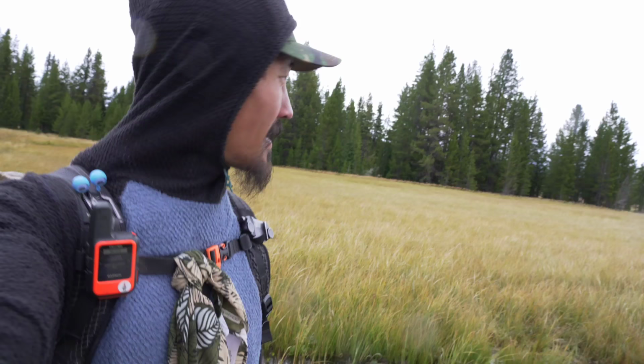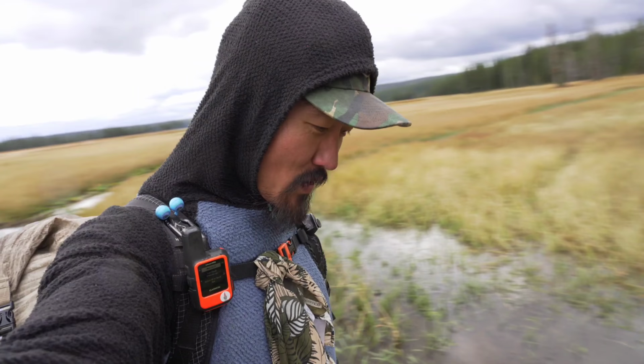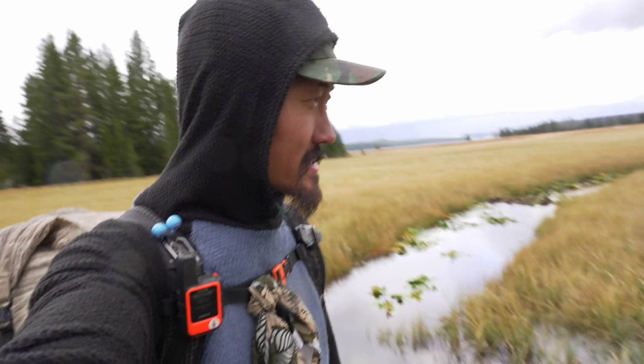Now I'm in the middle of a bog. Probably wouldn't be so bad except for all the rain the last couple of days. At least the water's not too cold because it's fed by a lot of these hot springs. Jeez.